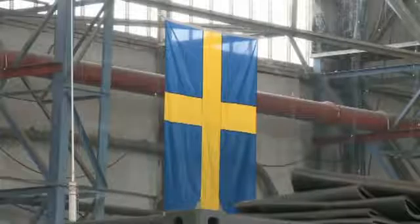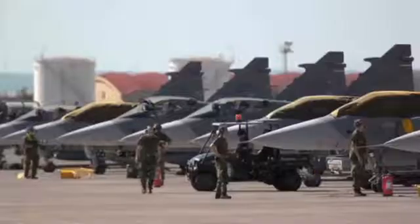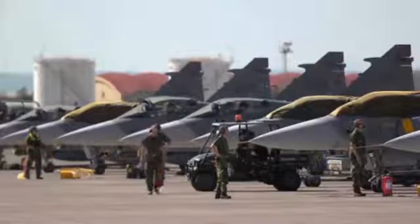Used to a peacetime role of home defence, the Swedish Air Force has not deployed abroad since the Congo crisis of 1961. It was about 50 years ago since we last participated in a real combat mission with fighters, so it is quite a big step for the Swedish Air Force.